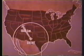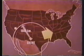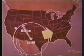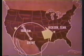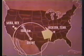Beyond 1,000 kilometers, when P sub n amplitudes first became clearly measurable, it developed that the maximum P sub n amplitudes also ran much higher to the east than to the west. Perhaps the greatest variation occurred at 1,500 kilometers. P sub n motion at Jackson, Tennessee was 150 times greater than at Mina, Nevada.